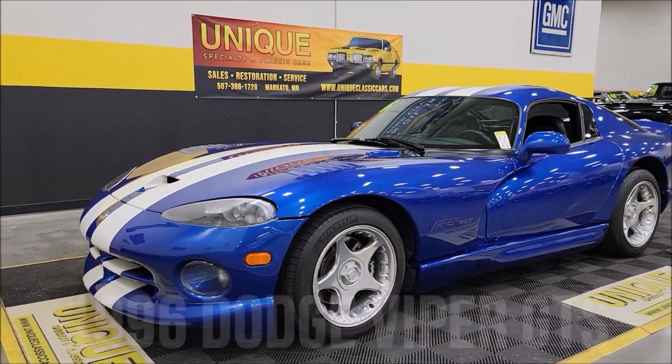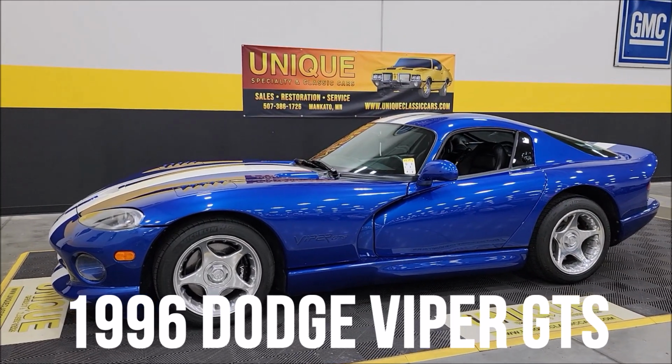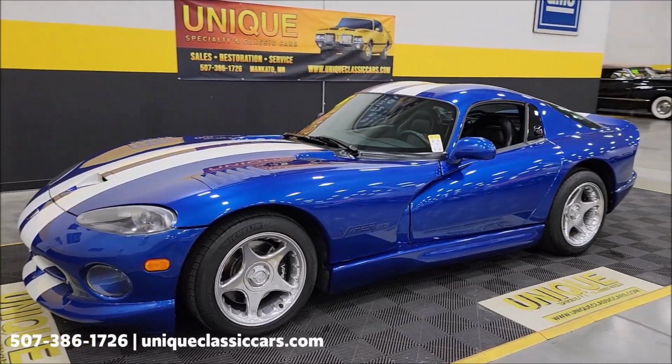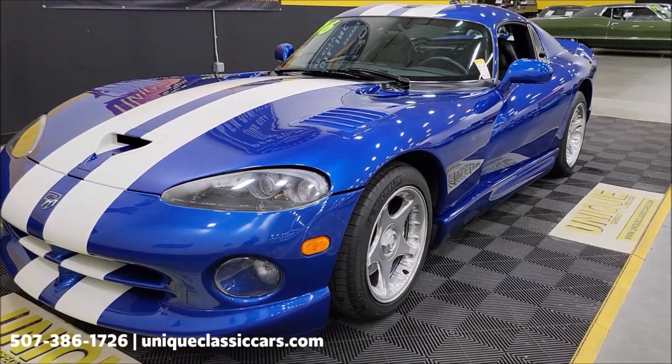One for the Mopar fans. 1996 Dodge Viper GTS. One owner, clean Carfax. No accidents indicated. Confirmed mileage, little over 30,000. Sold new and owned locally here in our area. Never driven in inclement weather.